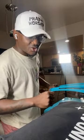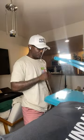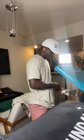That white transfer be good, especially on black. You can see it. White on black. Awesome.